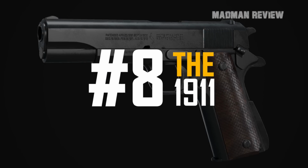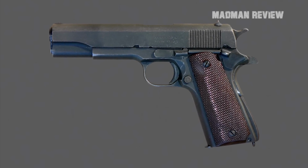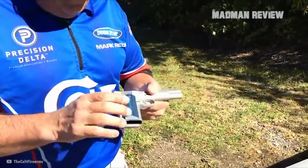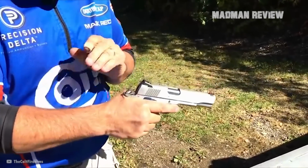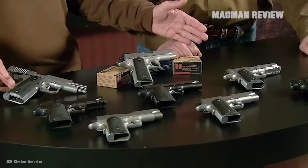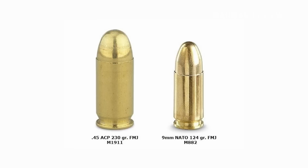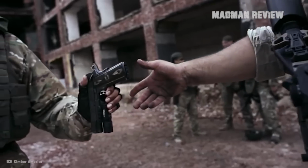Number 8, the 1911. No list about do-all pistols would be complete without a 1911 on it. There's a ton of choices out there, and that alone is proof of how great this gun is. It's been around for 111 years and keeps running and running. It's so popular that you get it in different sizes, from full size to micro. For example, in the form of the Kimber Triari, in different calibers, including, of course, the 45 ACP, but also 9mm.